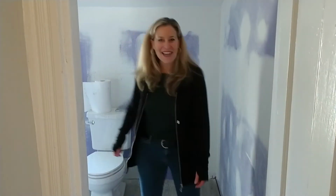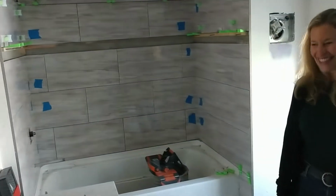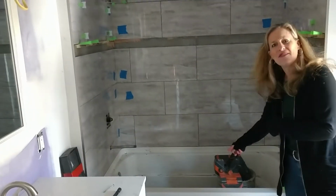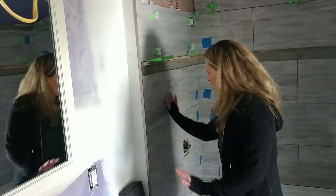Are you ready to see the bathroom? I am. Come on in. Take a look where we're at right now. Ta-da! Oh wow, look at that tile. Yeah, so we have the tub in, it's a nice deep tub. I think we have this tub in our own home. Yeah, we do. So we love this tub, it's a nice deep tub. The tile is now on, part of it.